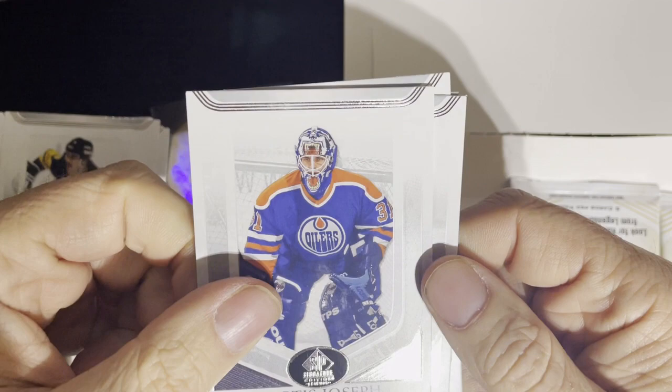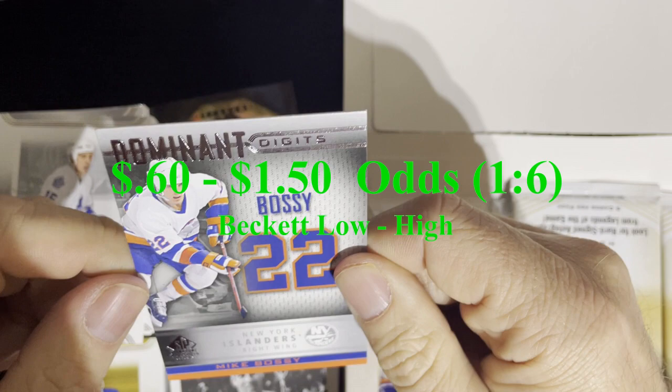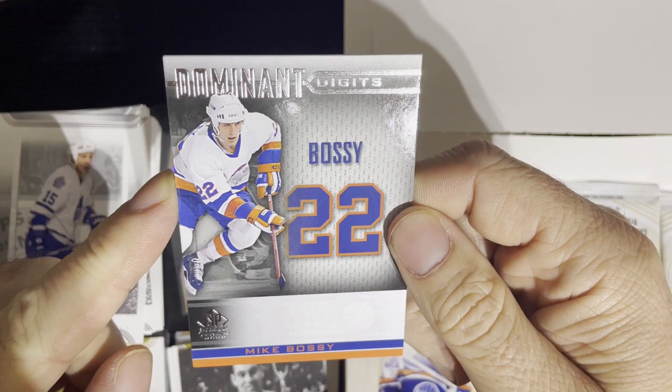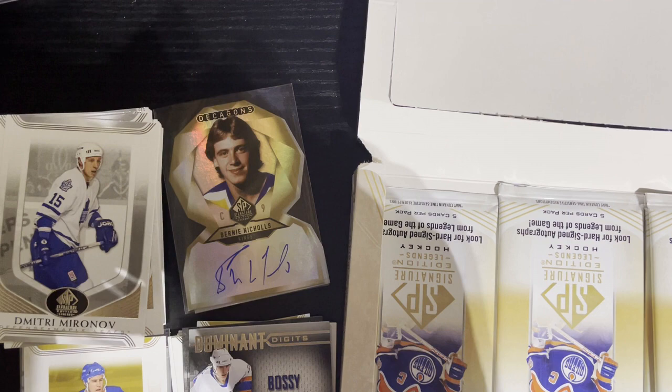Curtis Joseph with the Edmonton Oilers. After Dmitry Mironov, they're a great name from the 90s. And after that, we're going to get a Dominant Digits. We got Mike Bossy there from the New York Islanders. So very nice card right there. So that's our first insert of that one. Dominant Digits. So we'll take that. Good old Mike Bossy. Great player from the 70s and the 80s as well. Here we go.